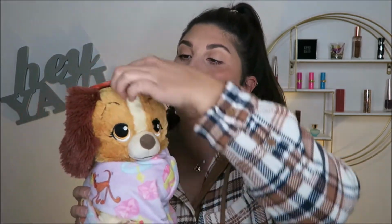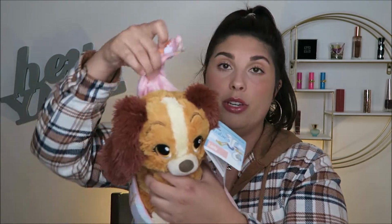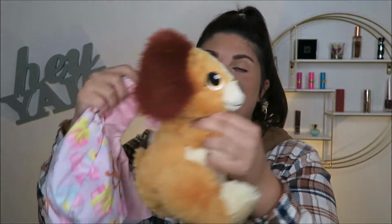And then this next item, this was what my mom got. So this is a baby Lady and the Tramp, like she's wrapped up in this blanket and you can unvelcro it, like you can hang it up here. It has a little hole and you can take her out and then unclip this from her and then just sit her like this. But my mom's favorite character, like I mentioned with the pins, is Lady from Lady and the Tramp, and she kept looking at this, so then she decided to get it.